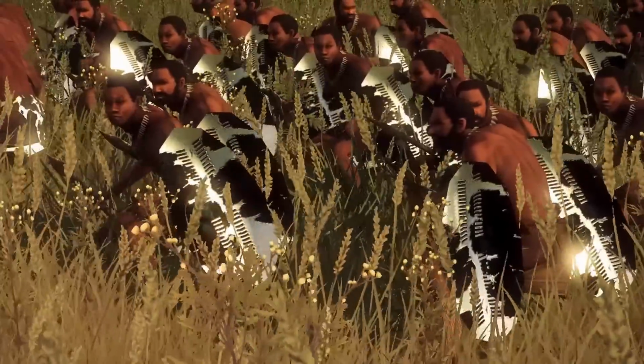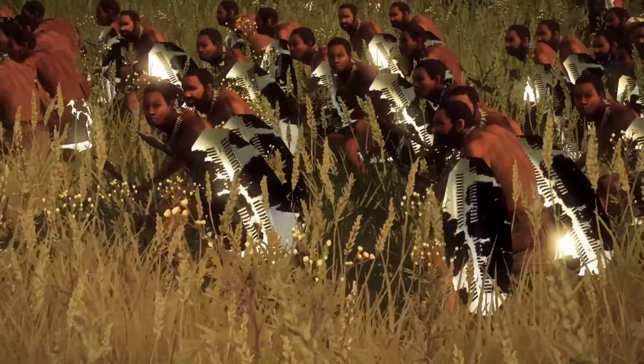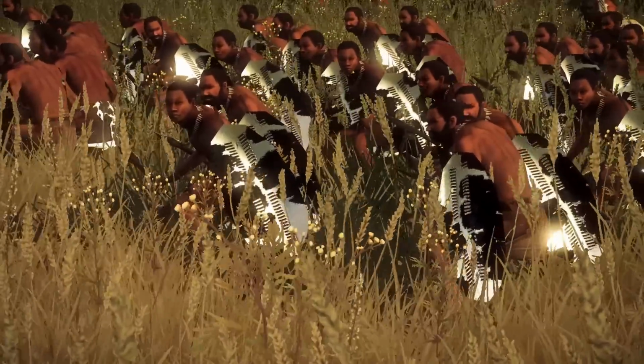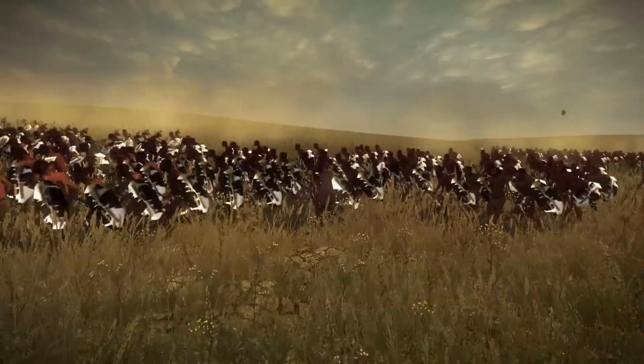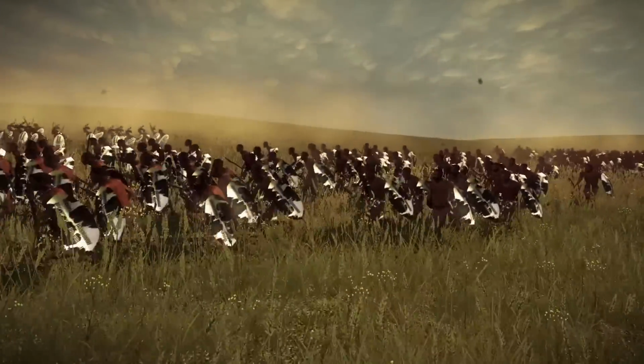They did have a various assortment of rifles available to them, but their primary armament of choice was a short spear and cowhide shield combination that they used with great skill in close combat. In a hand-to-hand fight against the British regulars, the Zulu warrior had the advantage.